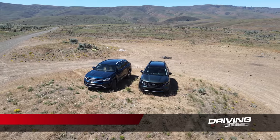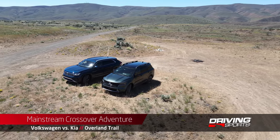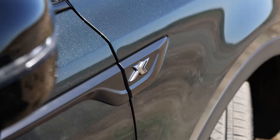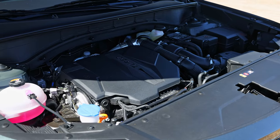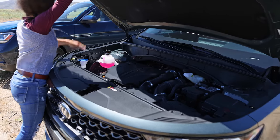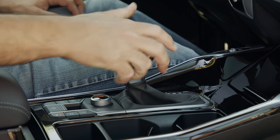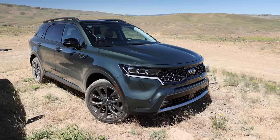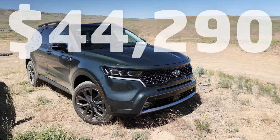Here we have two mid-sized crossovers, both alike in dignity, at the start of the Overland Trail where we lay our scene. The green one is a 2021 Kia Sorento. This is a mid-sized three-row with the optional turbocharged four-cylinder engine, producing up to 281 horsepower and 311 pound-feet of torque. It's connected to a wet dual-clutch transmission using a Magna powertrain-derived center-clutch-based all-wheel drive system. Priced as you see it here, $44,290 American dollars, including destination.